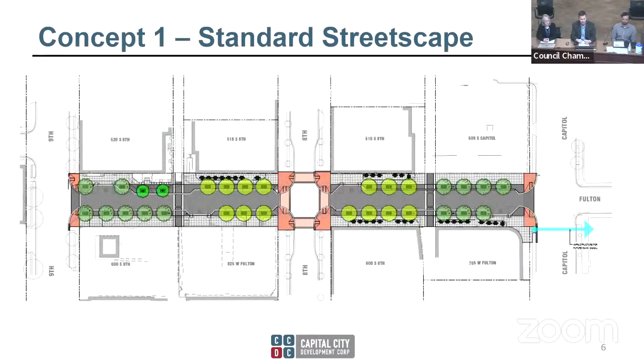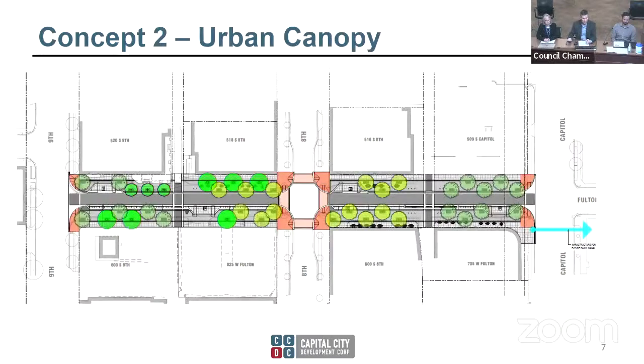In plan view, we see concept one here with the continuous wider sidewalks and single row of street trees on each side. Bulbouts would be located at each of the pedestrian crossings, and the former railroad spurs located at the north-south alleys on each block would be enhanced with a slightly different paving scheme, which would enhance the pedestrian experience as well as calm traffic by visually breaking up the corridor. Four on-street accessible parking stalls would be provided, one on each block face of the corridor.